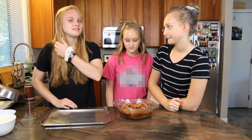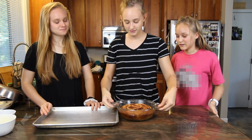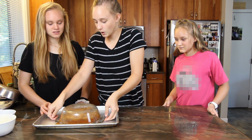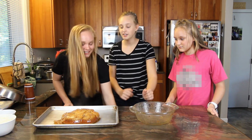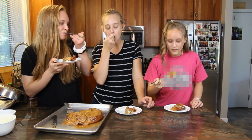It's called upside down cake. So we're supposed to flip it. So we're gonna try. You have the honors, Michelle. Don't ruin it. One, two, three. It's flatter than I expected. Okay, let's use the pan. This is our dessert, ladies and gents.